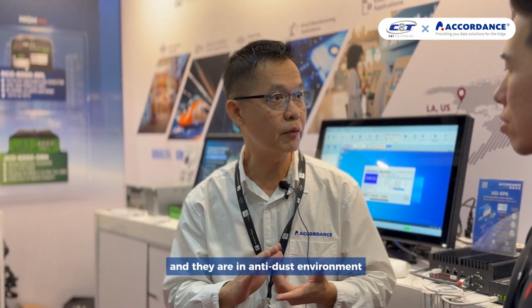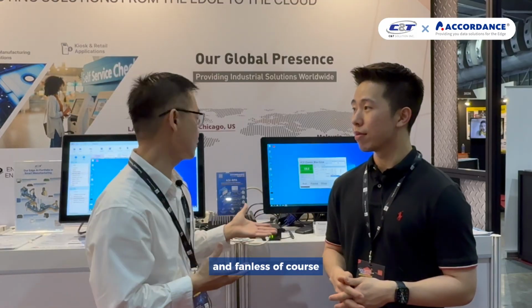So, as you know, semicon companies are space constrained, and they are in an anti-dust environment. So we were searching for a suitable IPC. We need a small form factor, compact, vibration resistant. I see. Yeah, and of course robust, and fanless, of course. Fanless. Yeah. So all these features exist in the VCO 3000.